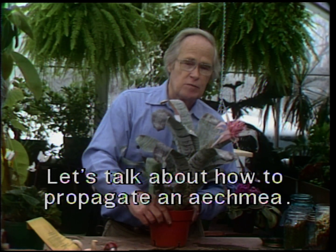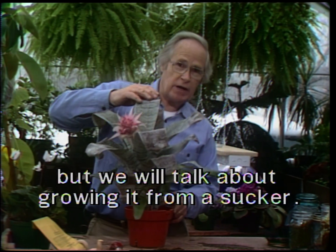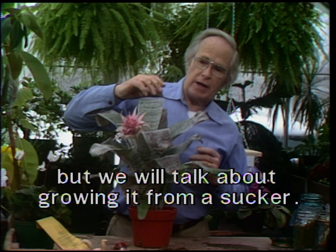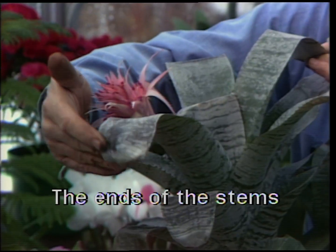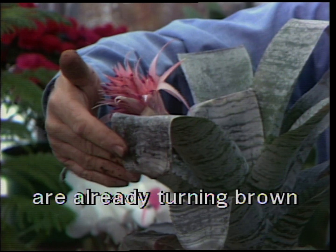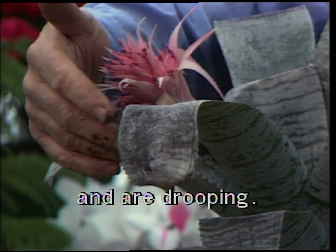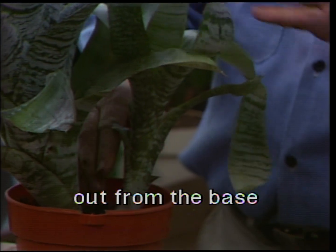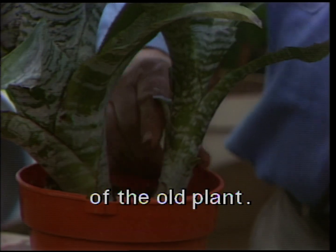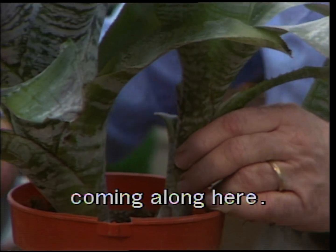They can be grown from seeds, but in this instance, we'll talk about growing it from a sucker. This plant, the one now with blossoms, is beginning to die. Here you see the ends of the stems have already begun to turn brown and to lag down like that. But before an aechmea dies, it makes sure of the next generation by sending a sucker out from the base of the old plant. And here you see this nice, healthy young thing coming along here.